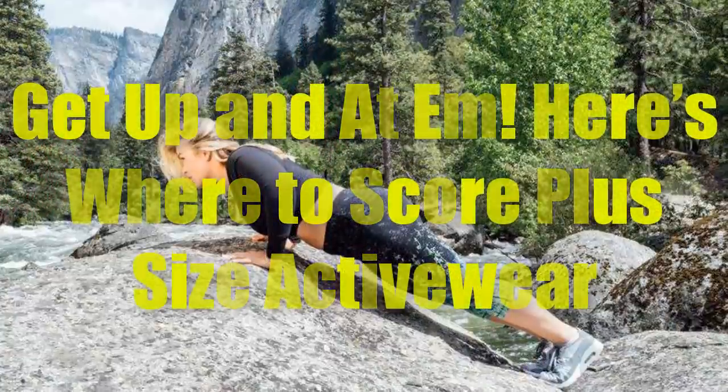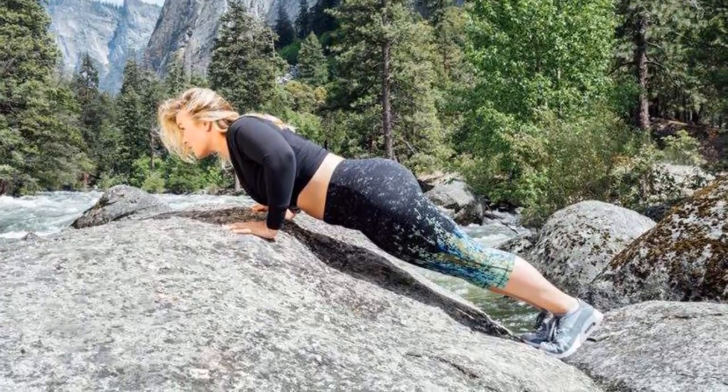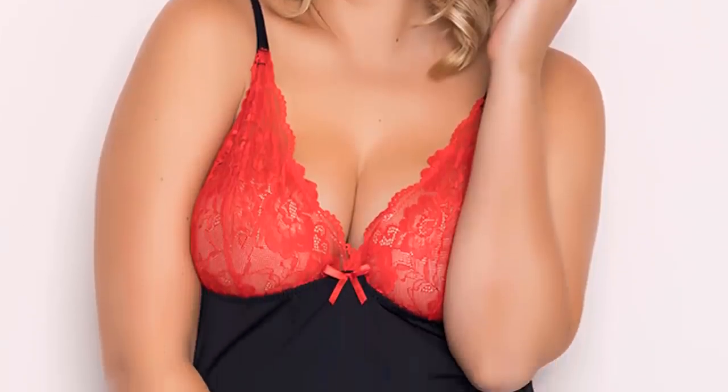When the new year begins, the resolutions pour in, and no resolution is more popular than getting in shape, getting active, and moving about. If you have committed to living an active lifestyle in 2018, that's great, but you're definitely gonna want to do it in style.